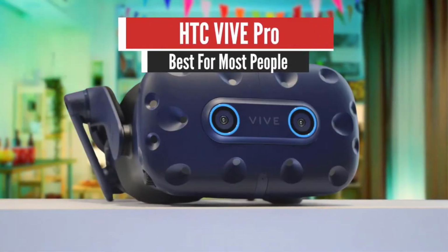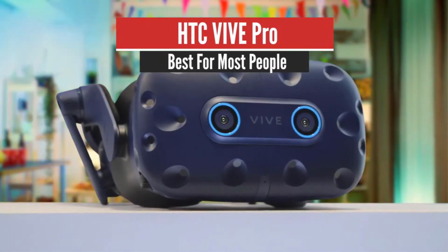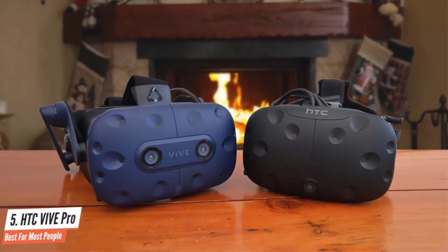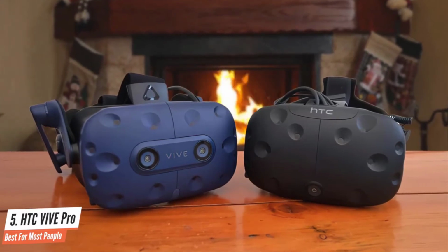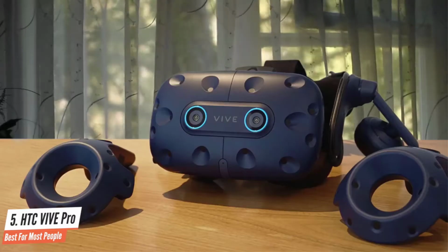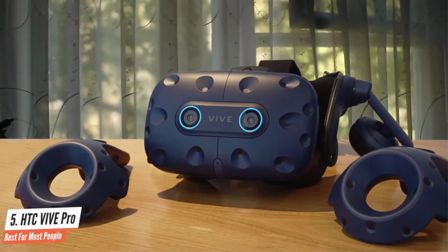Number 5. HTC Vive Pro. Best for most people. The Vive Pro has everything we wanted in HTC's original VR headset, but it's incredibly expensive, especially if you need to buy new accessories. At this point, it's clearly only meant for VR professionals.